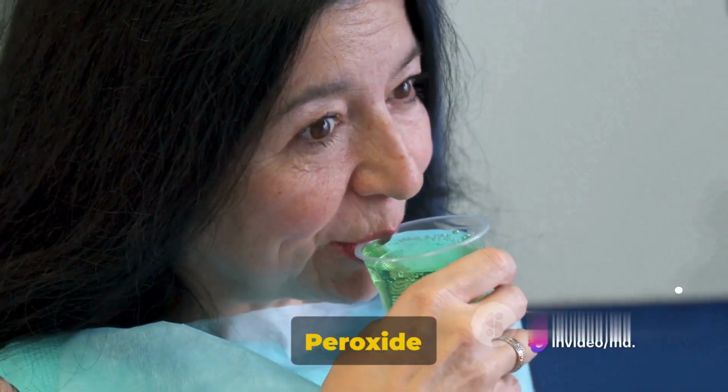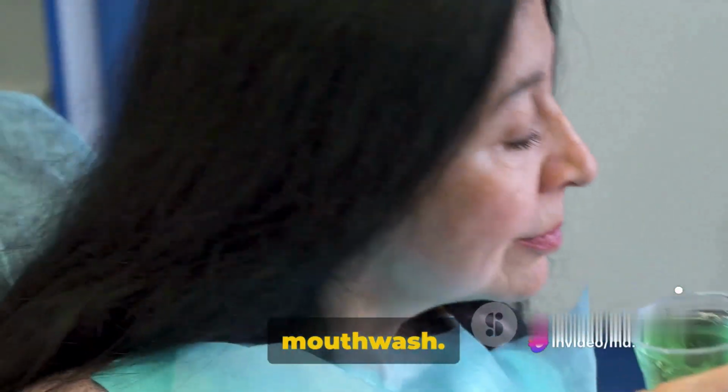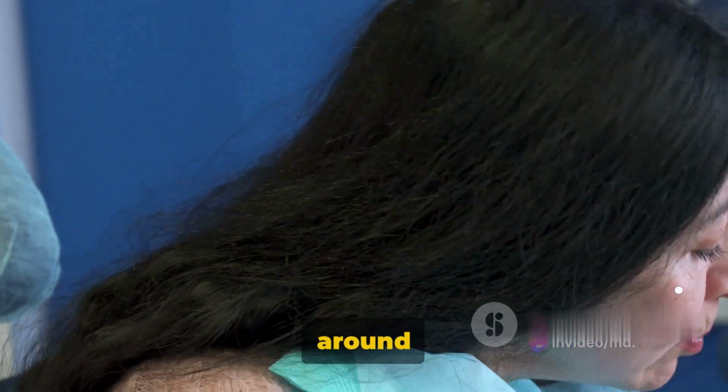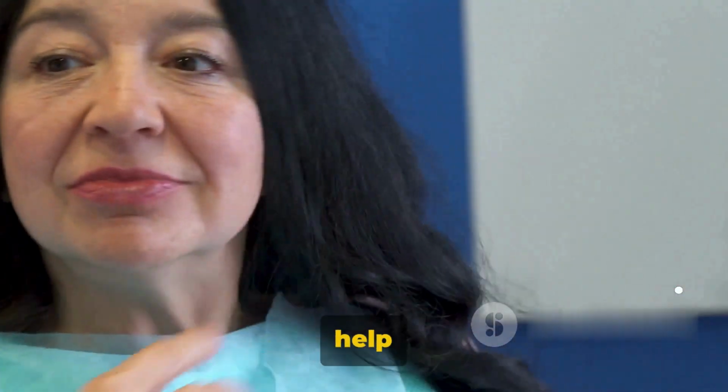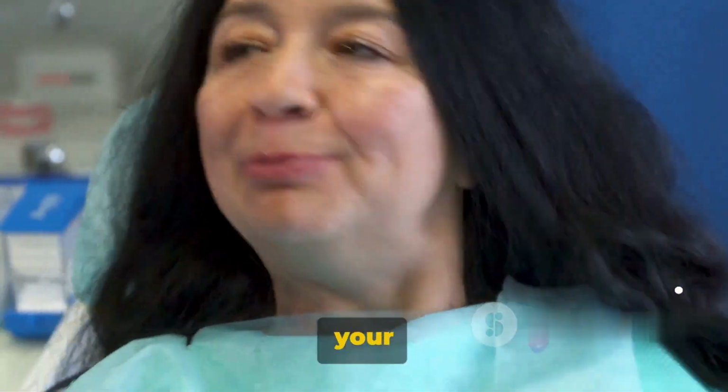First up, hydrogen peroxide reigns supreme as a mouthwash. Yes, you heard that right. Swishing around a solution of equal parts water and 3% hydrogen peroxide can help kill bacteria and whiten your teeth.